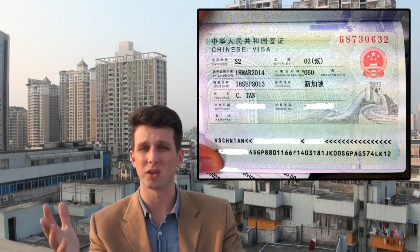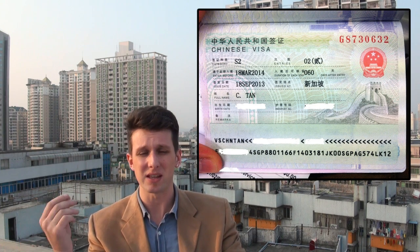An S1 visa is called a long-term visa, and this is a private visa. This is for people that want to visit family members. This is meant for people that want to stay in China for over 180 days and they're visiting someone in their family. This can be spouses, parents, sons or daughters, things of this nature. An S2 visa is the same thing except it's for a shorter period of time, between 30 and 90 days. US passport holders, again, get a 10-year visa for this as well.